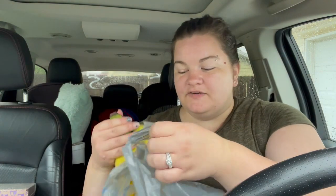Big old thing of bananas. Figured the kids would like that. We still need to go grocery shopping and do a really big grocery shop, because we haven't gone grocery shopping in almost a month now.